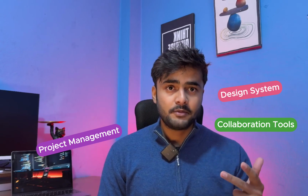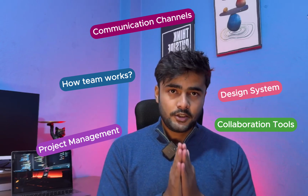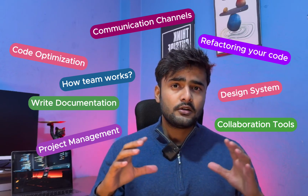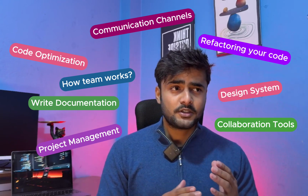In the third month, use your time to become market ready. Use that time to learn design systems, collaboration tools, project management frameworks, how teams work, and what communication channels the industry utilizes, right? Use this time to learn how to refactor your code, how to optimize your code, how to write documentation, right? These things are required when you go to the industry, because at the end of the day you are solving some problem, right? And if you solve that problem in a non-optimal manner, that is a waste, right? So in order to make optimal solutions, you have to do things in a standard way.